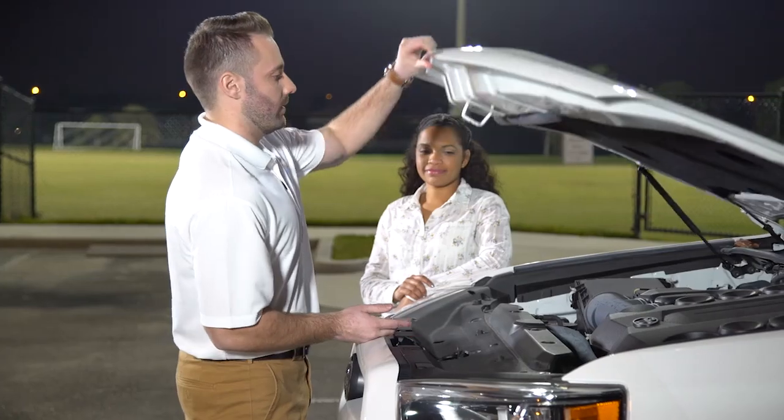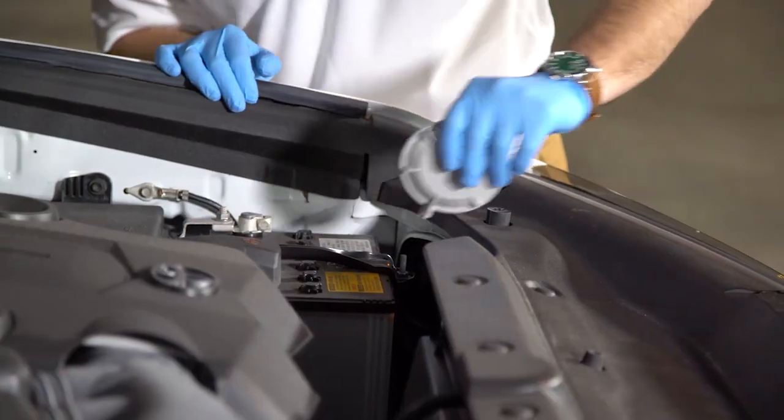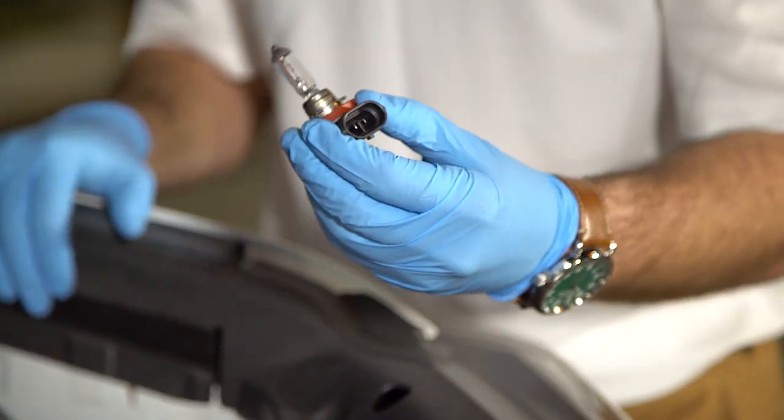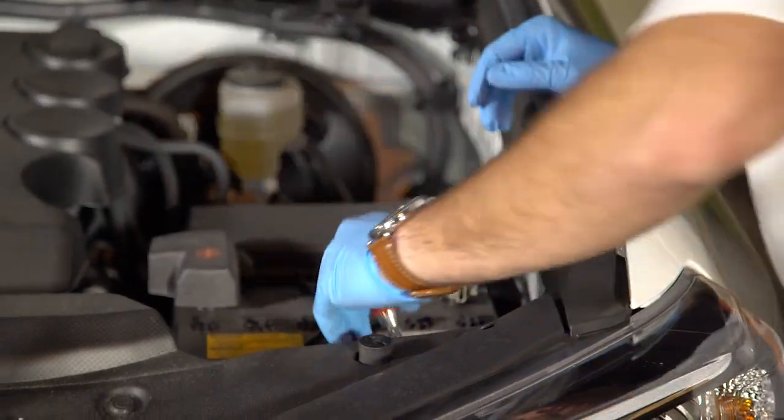Installing new headlights is a job that almost every driver can do. It's recommended that you wear gloves to protect your hands and the bulb. Plus, you can check for videos on how to change the bulbs online.